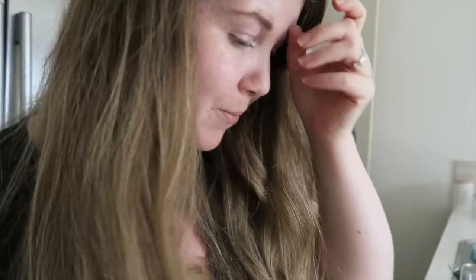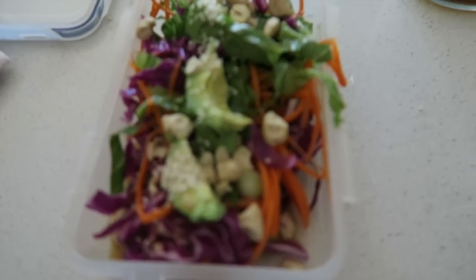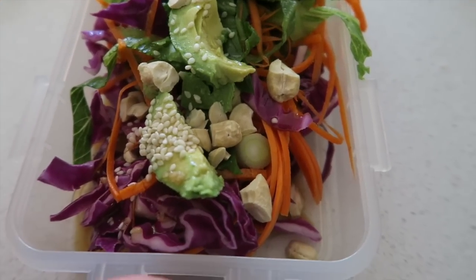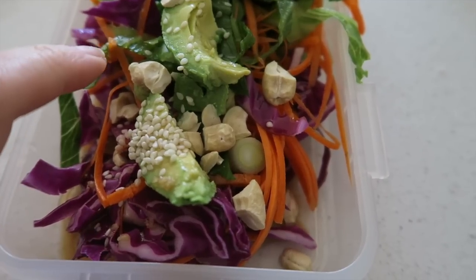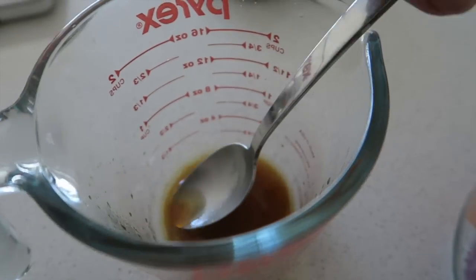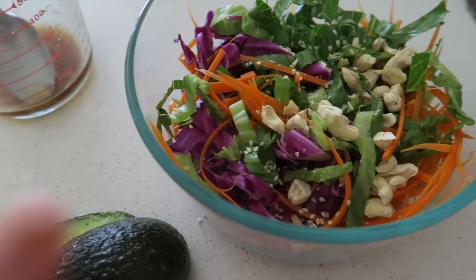I'm just about to go to work, so I'm prepping my lunch, so I'm all organized. In here I have got some cabbage, lettuce, shredded carrot, cashews, sesame seeds, and some avocado. And then I made a homemade salad dressing, and I've got some in here for Jay to have later. And when I get to work later, I'll just add a tin of tuna on top. So that'll be my lunch.